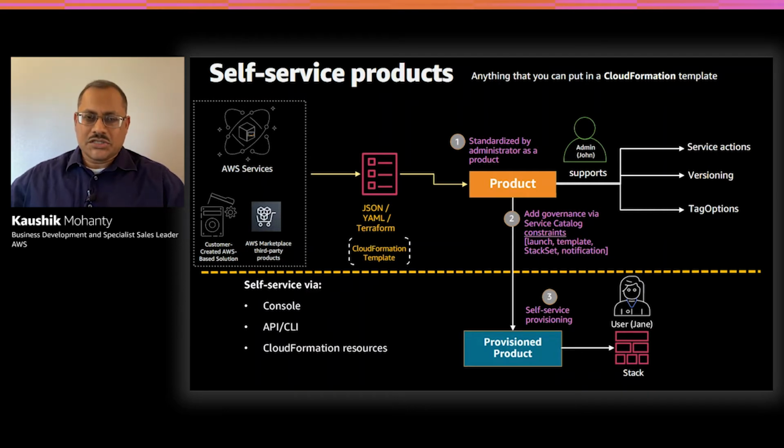Constraints could be launch constraints, template constraints, stack set constraints, or notification constraints. Launch constraints, for example, elevate certain privileges for users to launch certain services, while other users can only provision services that have been built for them. In a way, launch constraints help with what we call least privileges.